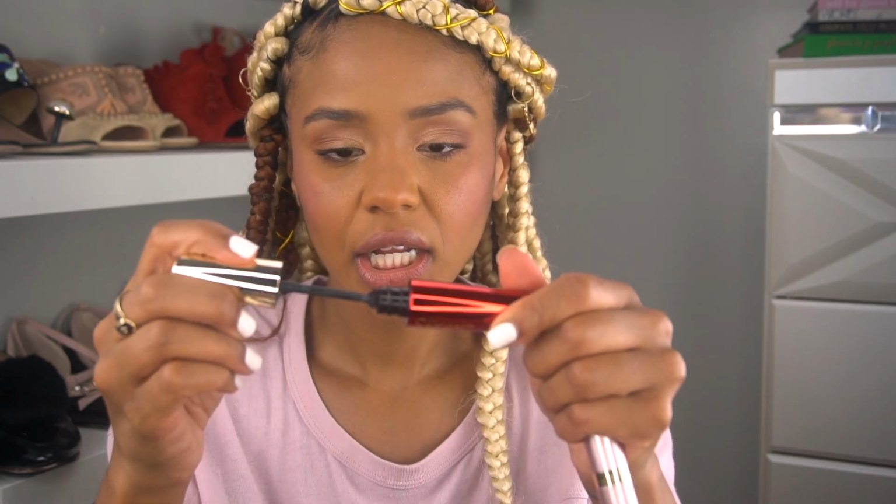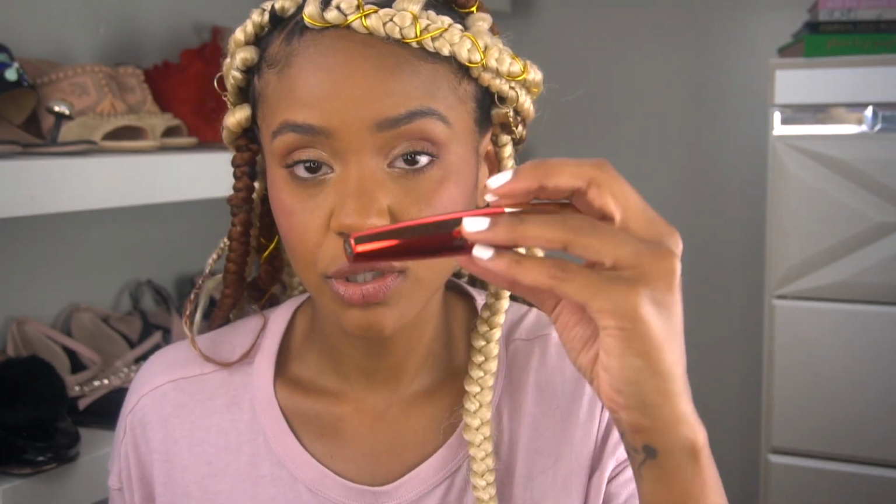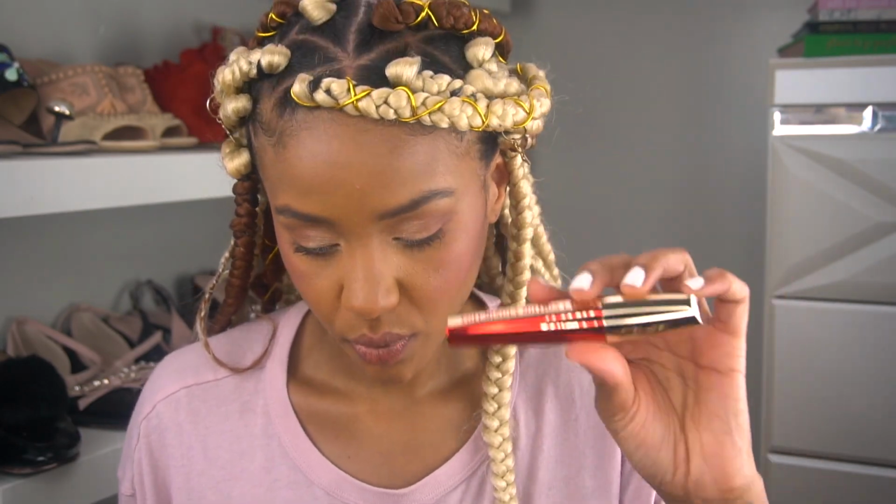And this is just such a clean sweep. Oh my gosh, it's so clean. You're getting a precise amount every single time, and you're gonna be way too popping for this one. I'm trying to stunt. I don't know how to explain it, but I love this one. Between this one and the Colossal, these two are my wham bam. These two, they're just amazing.